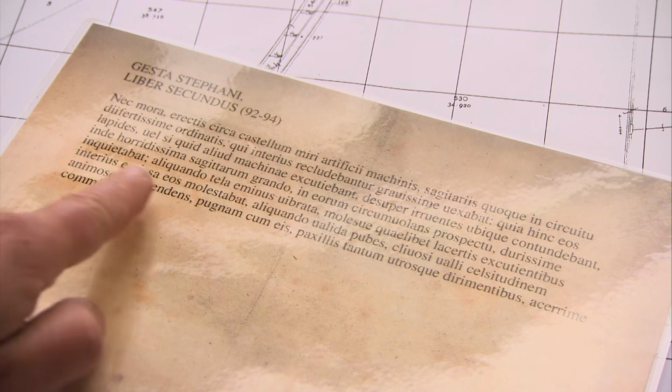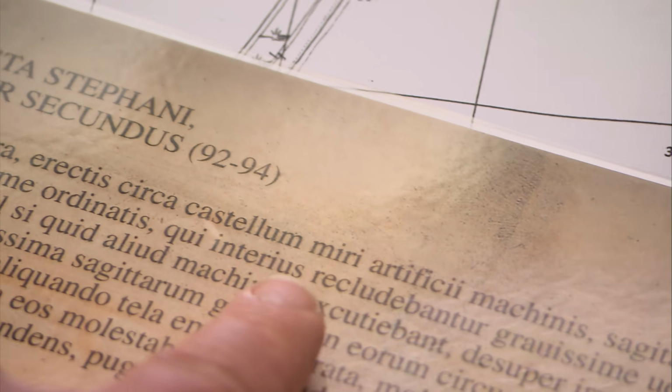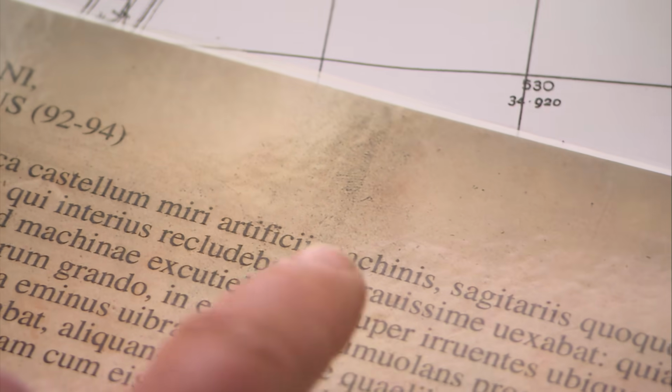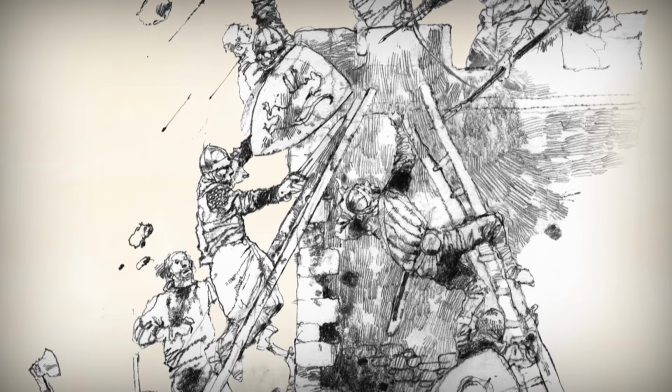In fact, we get an extremely vivid account of the siege of a small castle in the Chronicle of Stephen's reign, describing the siege of Farringdon, only just down the road, and only 3 years later than this. And this talks about the building of elaborate siege machines around the castle and positioned archers, and then there was a great hail of arrows down onto the castle. Stephen's army was massing and climbing up over the ramparts. It must all have been very frightening.